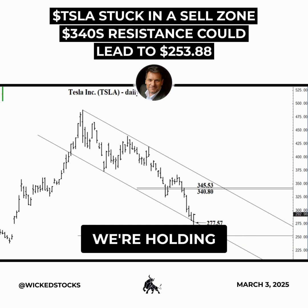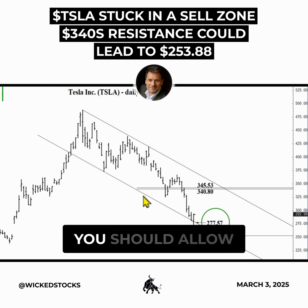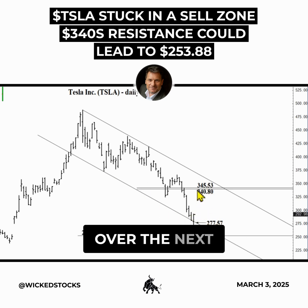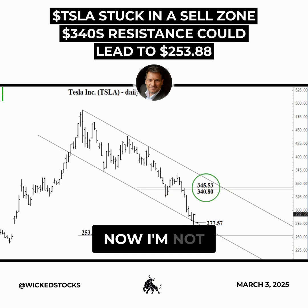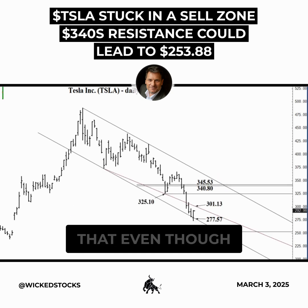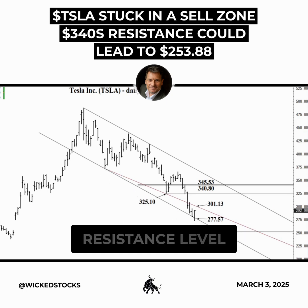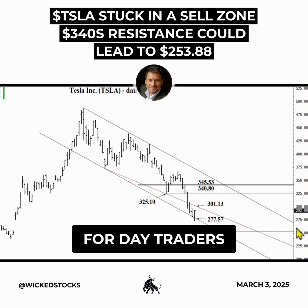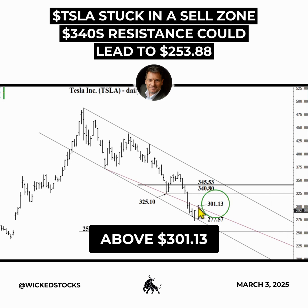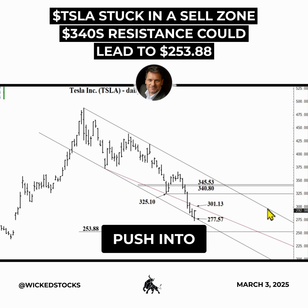And as long as we're holding 277.57, you should allow for upward retracement over the next couple of weeks back into the low to mid 340s. Now, I'm not expecting as much, but I will say that even though it's only an intraday resistance level at 301.13, a sellable resistance level for day traders, if we close above 301.13, I think that adds support to that notion that we can push into the low to mid 340s by the end of next week.